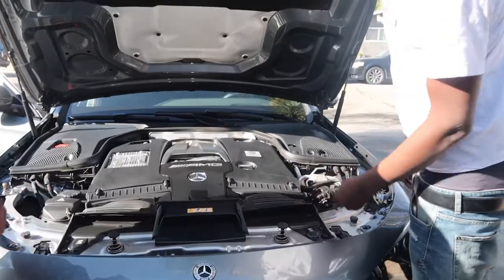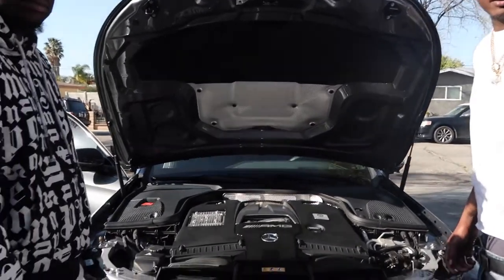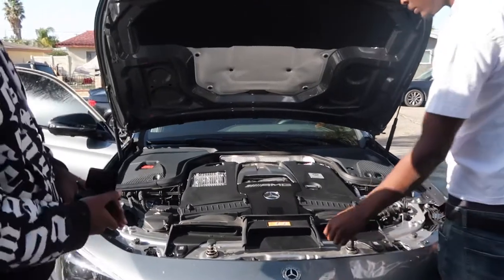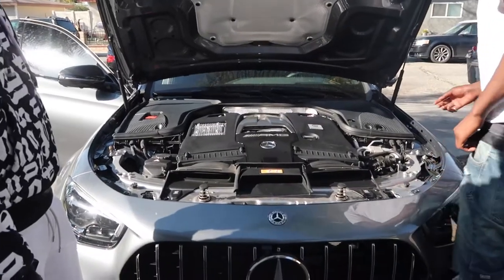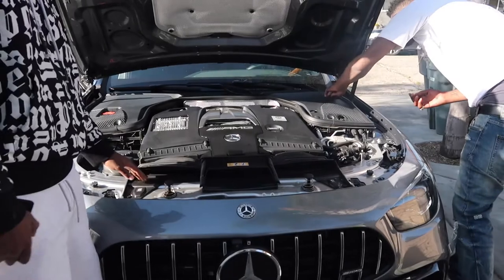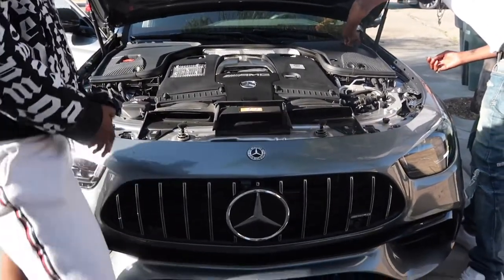Honestly, I was talking to Dave about the M3. Should I change the intakes? But he was telling me no, that even the stock intakes are the highest performance intakes you can get. So I'm pretty sure for the AMG, it's the same thing. And you got dual intakes. Those are two. So you're getting even more air. And the way it's set up too is ridiculous. That is crazy.